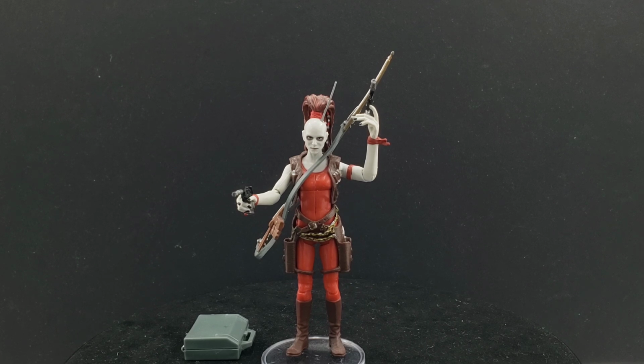And of course, she was in the Dave Filoni Clone Wars series as well, which I did review that particular Clone Wars animated Aurra previously. Would recommend checking that video out, and I will bring her out again here in a little bit to do a comparison between these two action figures.